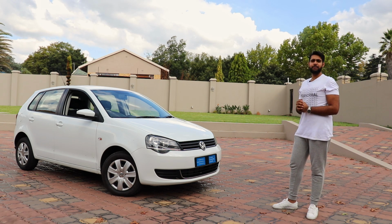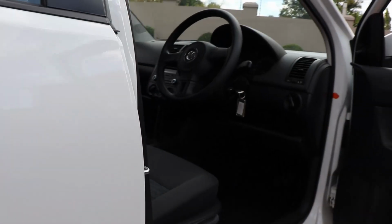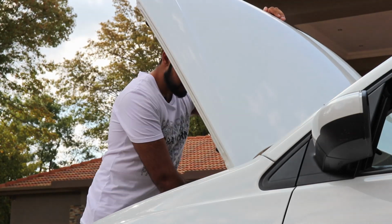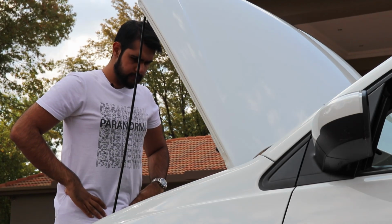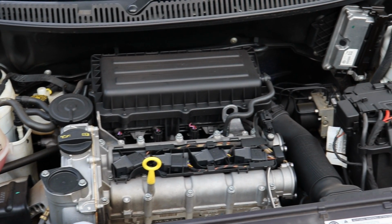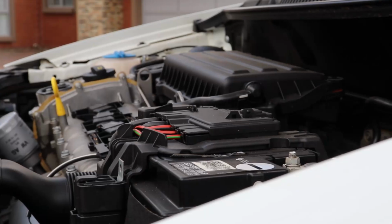This is the VW Polo. Let's see what we think of it. So I thought we'd start off by talking a little bit about the engine. You get the Polo Vivo with two engines. You get it with a 1.4 liter and a 1.6 liter. Both naturally aspirated, no turbochargers, which makes me upset. This one here is the 1.4 liter. We'll talk more about it later in the video, but as you can see, nothing really very special.